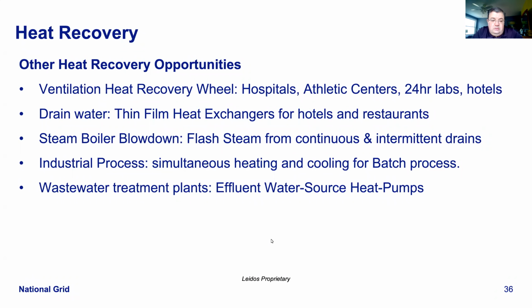On the steam plant, you have a variety of things that you can recover from your flash steam on steam boiler blowdown. Most steam boilers, not most, all steam boilers need to manage the water chemistry really well in a boiler to have it operate correctly and efficiently. And typically what you do is you're blowing down some of that water within the boiler on some preset schedule, and recovering that heat from that boiler blowdown and using it for something else is a great way to improve the efficiency.